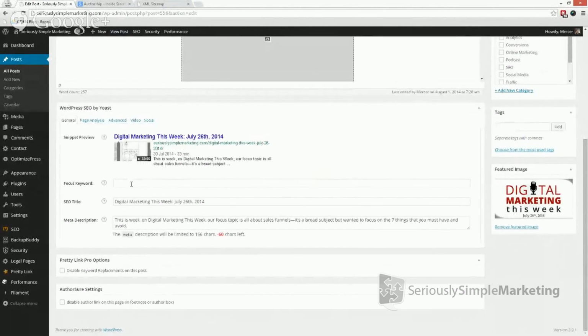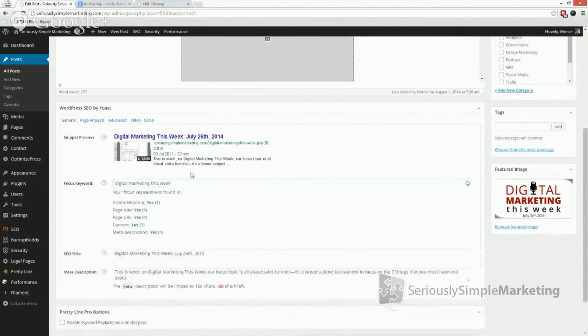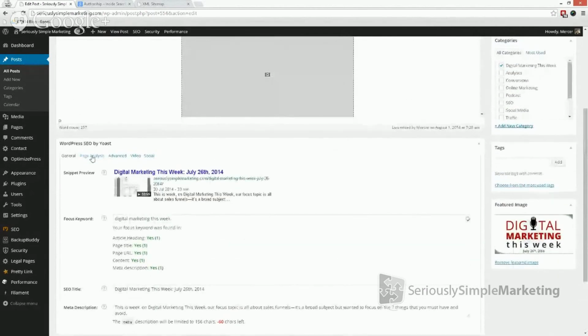Now this one's pretty cool, because what happens is, let's say I wanted to type in, now this little focus keyword doesn't do anything. This is just something that Yoast uses to judge itself. So I would type in, if I wanted to rank for digital marketing this week, okay, would be the phrase that we want to rank for. Then all of a sudden it goes through and says, okay, well, based on what I see, here's all the different stuff. It looks like all that's in there. Okay, so it's saying that I've passed everything. You go through here. Again, this is a free plugin, where we use the free version.